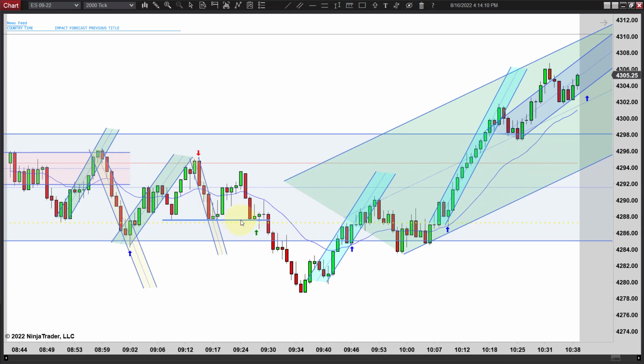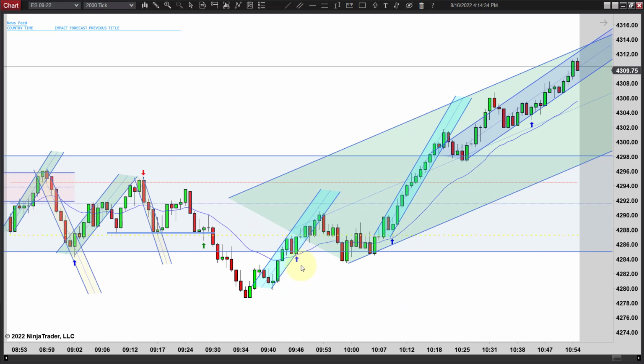We do come down here and get a triple test, but that looks like congestion. 3 bars stacked side by side, and we're not really rejecting out of there. You might take it anyway on a triple test, if you got enough room back to the EMA, because you see it went right back to the EMA and then turned down. You definitely don't want to go short into that support, especially with the next part just being right here, because it could break through and turn right back up. Turns out to be a nice move down, but you just can't risk it.